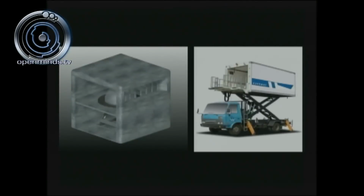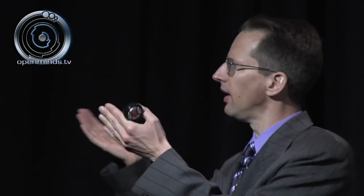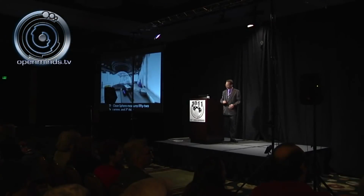Here you see the SolidWorks rendering of the clean sphere device, and then the scissor lift, almost identical to what you would see at your local airport with these concession trucks that bring this box up to the 747 cargo bay and then bring in the meals. That's the same type configuration that you would see at the bottom of 4-5. Here's the rendering of what the clean sphere actually looked like.